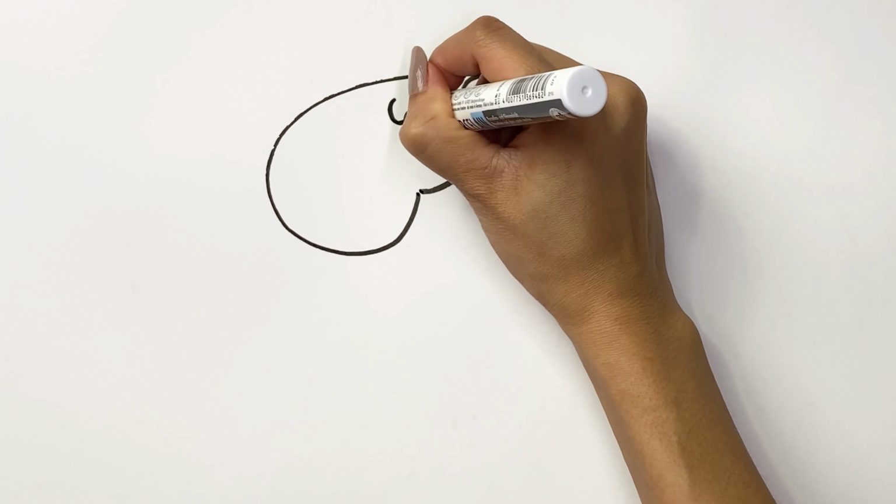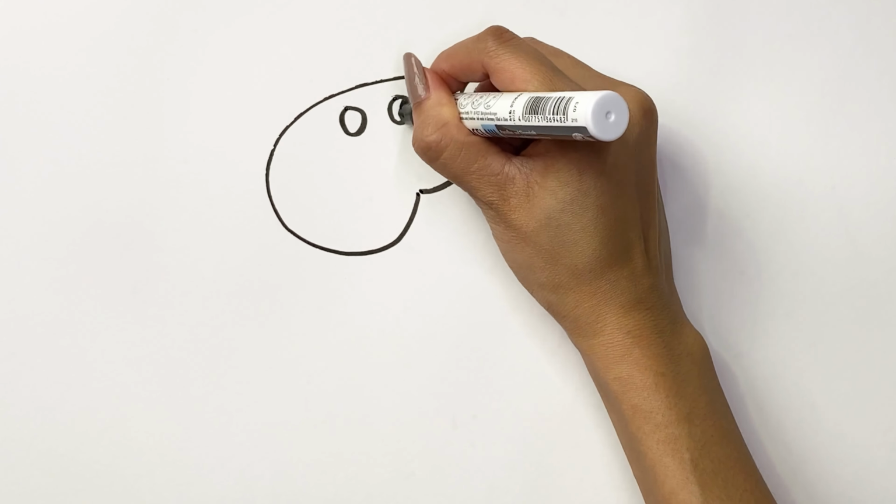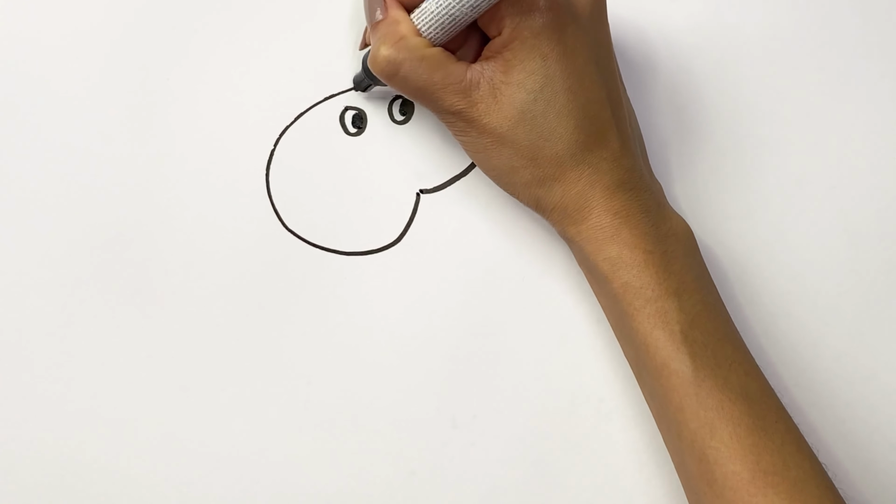Fuzzy round and holding fast, making Peppa love a blast, playing in the garden green.